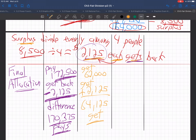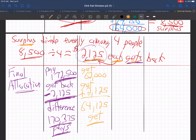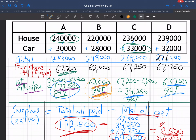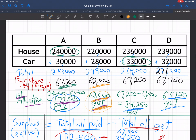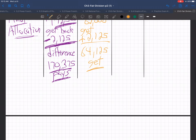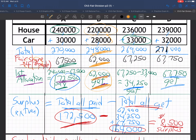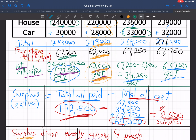So person B just gets a whole bunch of money. They didn't get any items, so they got a whole bunch of money, which comes out more than their fair share, notice. Because, right, their fair share was 62,000. They said, as long as I get 62,000, that's a fair share, because that was the total amount they said everything was worth, divided by 4. So this is a fair share in their mind, 62,000, and we end up giving them 64,125, even better. That's what's amazing about this method.